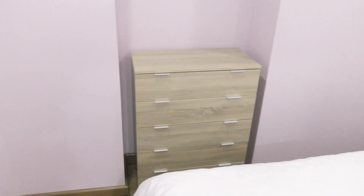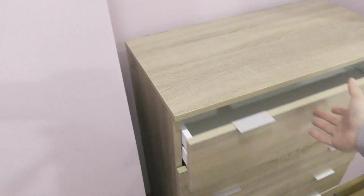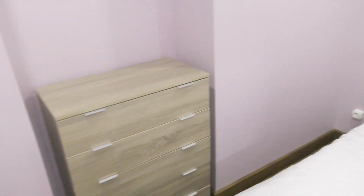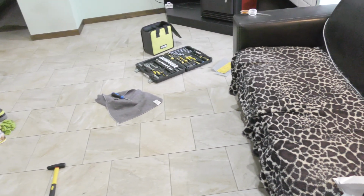It might not look big, but for one man it's unhandy as heck. Yeah, it's in there really nice. I'm probably just gonna store stuff on top of it, right? But it looks very nice in here with my manly colors on the walls. So, yeah, job done. Or almost done. Someone has to clean up all of this mess.